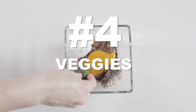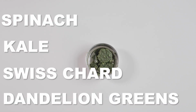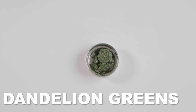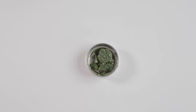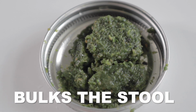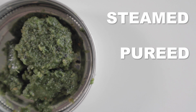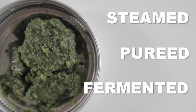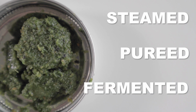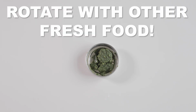Number 4, veggies. Dark leafy greens like spinach, kale, Swiss chard, and dandelion greens are a great addition to your dog's meal as they are high in fiber, low in carbs, and don't have any starch or sugar. Adding fresh food that contains fiber helps bulk the stool, which is beneficial for dogs with anal gland issues. Veggies are best given steamed, pureed, or fermented to make these nutrients more bioavailable and easier to digest. Veggies aren't something you need to add every day, just add in rotation throughout the week.